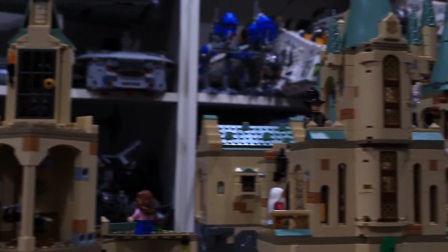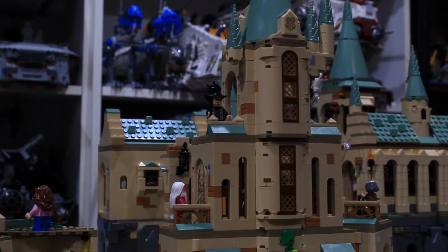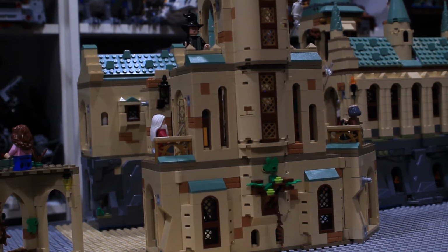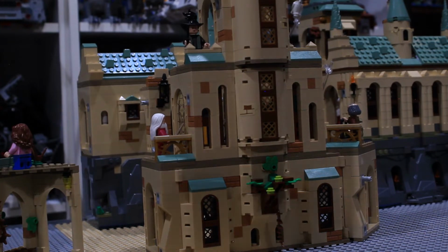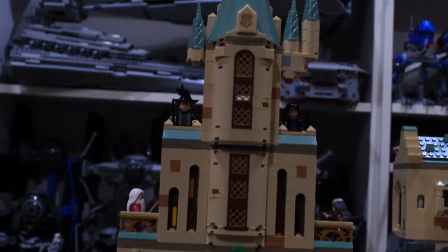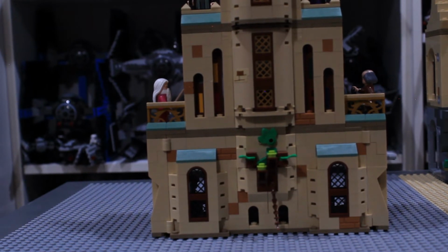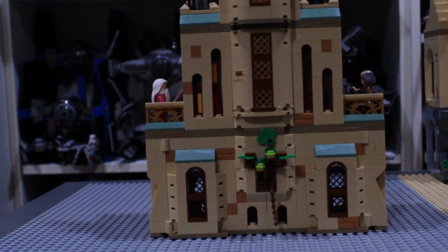Okay. Alright, we're going to move on to Dumbledore's office here, which I'm actually going to just slide over, so that you can get a better look at just it without the other modulars in the background. Here we have Dumbledore's office, and so looking at this bottom floor, it's kind of neat.